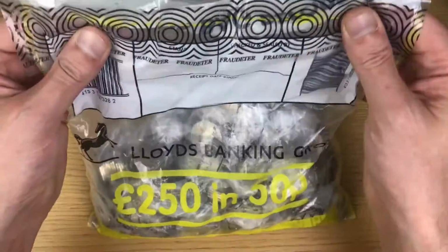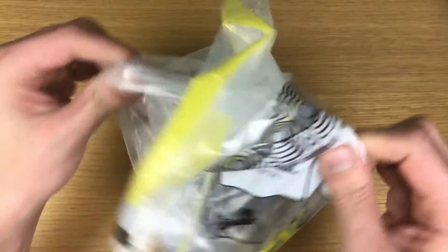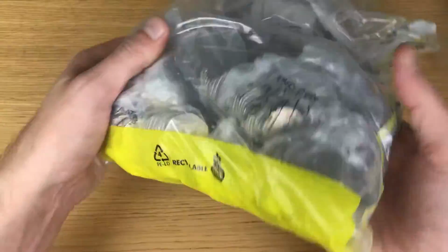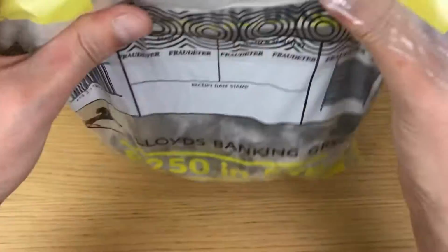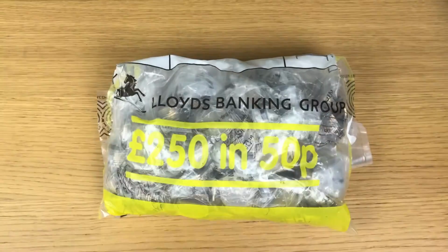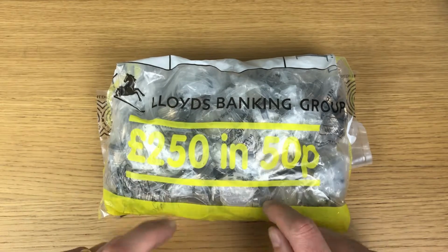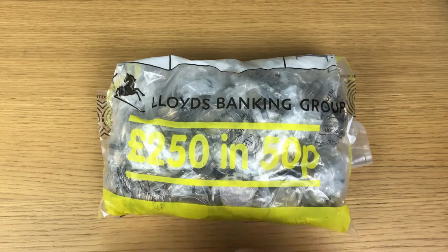Now, I couldn't get hold of a full bag of sealed bags. I'm just proving right now that this is a sealed bag. There we go. That should be enough to prove it. So they are just the rolly-over bank bags all inside a sealed bag. Right. £250. Need to find the following coins.